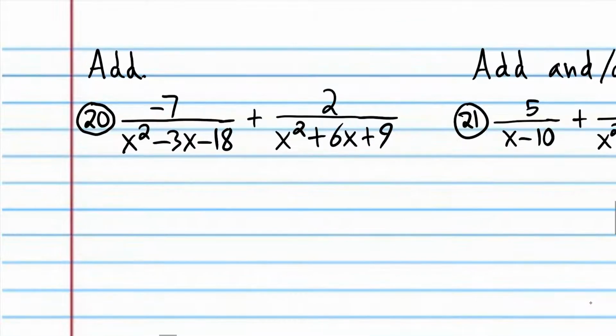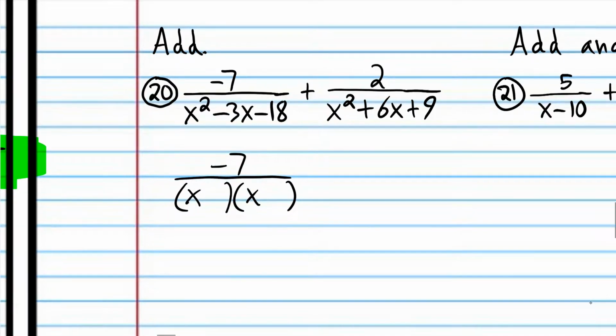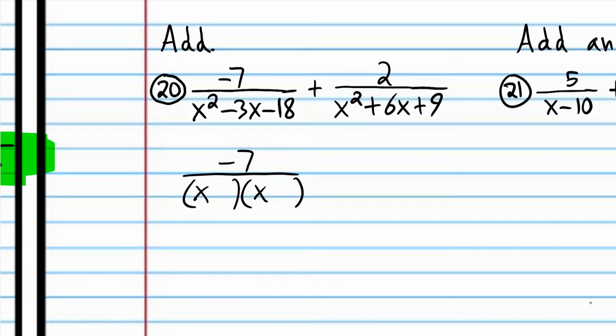So now we're adding fractions again. Go ahead and attempt this problem. These quadratics are calling out to you to factor. So we have to get a common denominator. We're going to factor those denominators to get a common denominator. It's going to help us find a common denominator. What 2 numbers multiply to negative 18 and add up to negative 3? That's going to be negative 6 and positive 3.